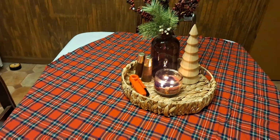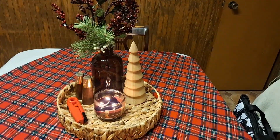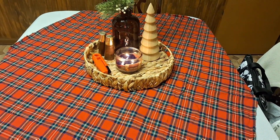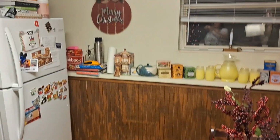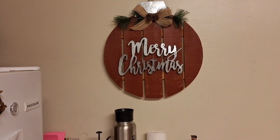It looks really pretty with the fake berries in this. This is just fabric. So I saw this idea on Pinterest like 2 years ago. So I just bought some fabric and it's just laid like catty corner over a white tablecloth. And then I have my Merry Christmas sign that is over here.